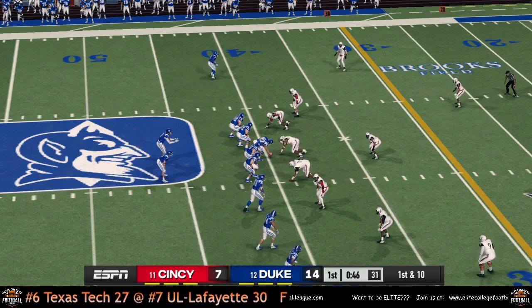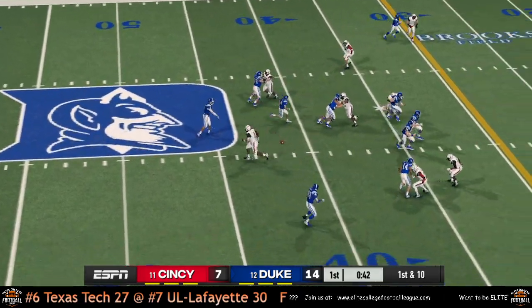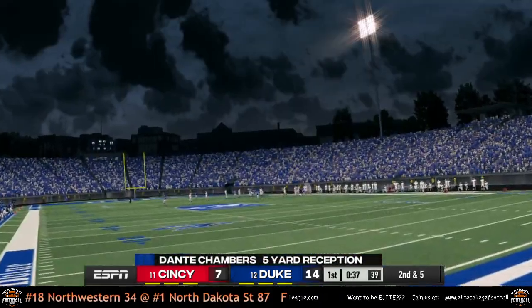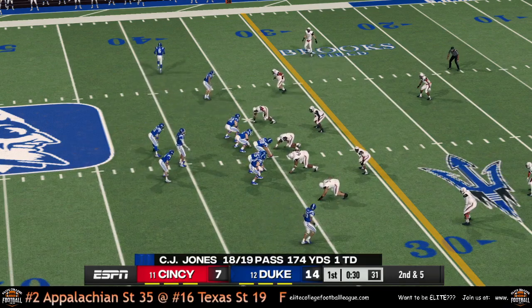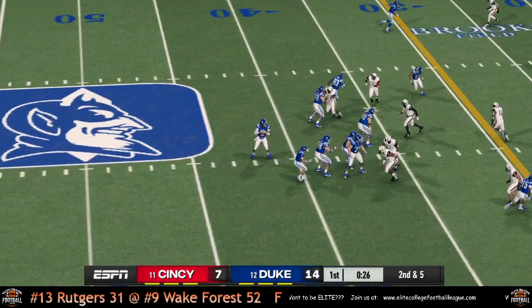Duke's going to come out with 3 to the bottom, 1 to the top, a back in the backfield. He's going to do a quick bubble screen, looks like, for a 5-yard reception to Chambers. Brings up second and 5. They fought for those 5 yards because that could have been a lot more there.